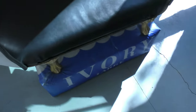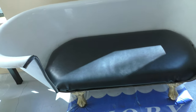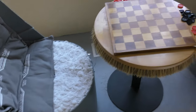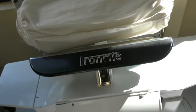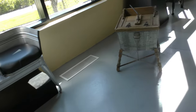Clawfoot bathtub. That's what I'm going to do to mom and dad's when they're gone. I'm going to take it out and make it a couch. We can play a game of checkers here. In these garbage bins. Nice little tub there.